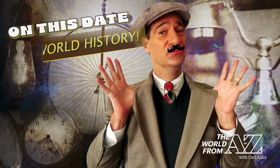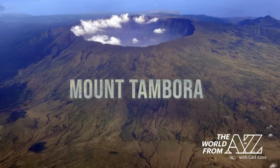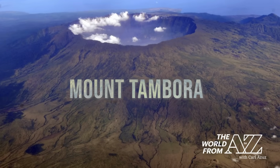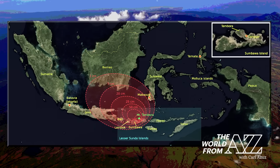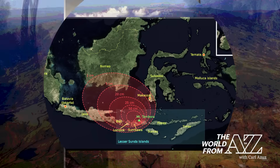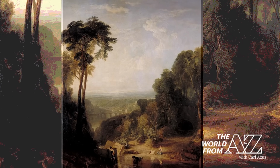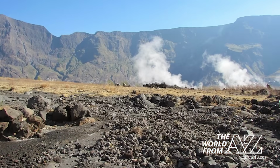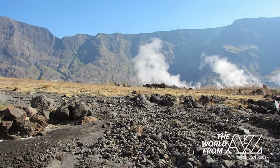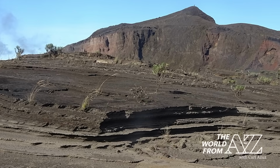On this date in world history, the biggest volcanic blast in recorded history took place on April 10th in 1815. Indonesia's Mount Tambora, which remains active today, literally blew apart. Historians say at least 10,000 people were killed by the blast, the lava, and the tsunamis it caused, but Mount Tambora's eruption spewed so much ash, sulfur, and pumice into the air that scientists say it blocked sunlight and altered the global climate, causing crops to fail and contributing to the deaths of tens of thousands as a result.